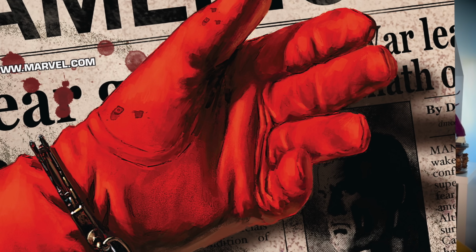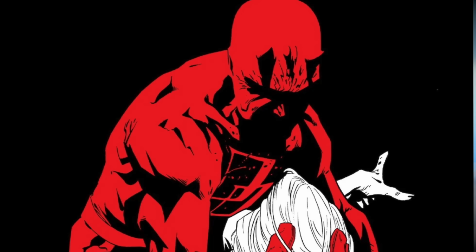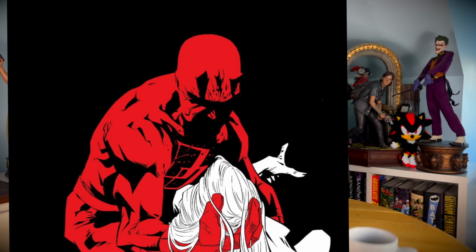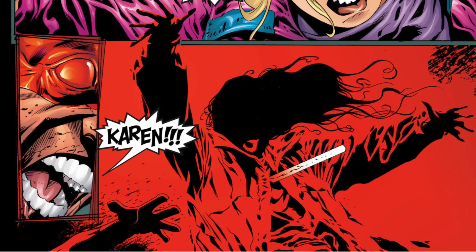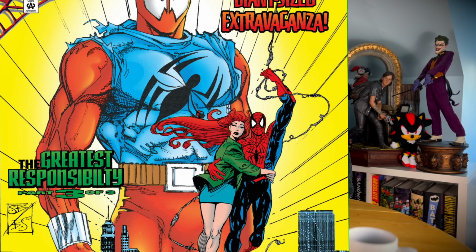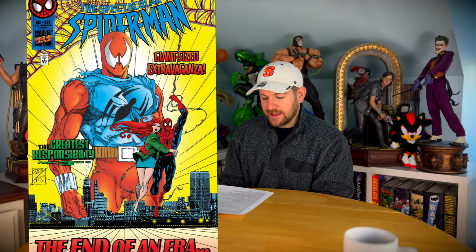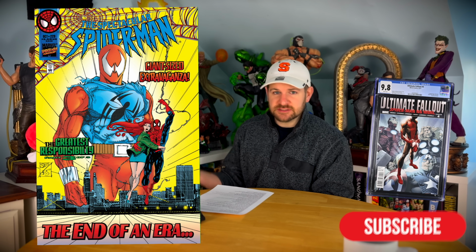Captain America 25 is the death of Captain America, and not all variants show it, but mainly cover A is pretty darn obvious about it. Daredevil Volume 2, Issue number 5. This is the Quesada variant, which shows the exact pivotal moment in which Karen Page canonically dies at the hands of Bullseye. Spectacular Spider-Man 229 shows Peter Parker quitting, and Scarlet Spider, Ben Reilly, takes over as the main Spider-Man.